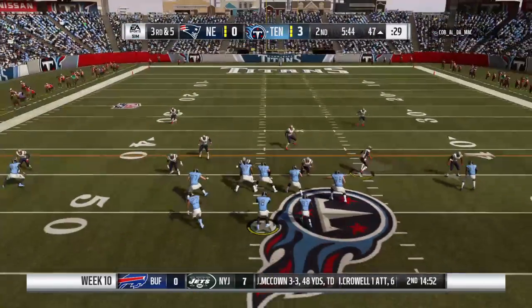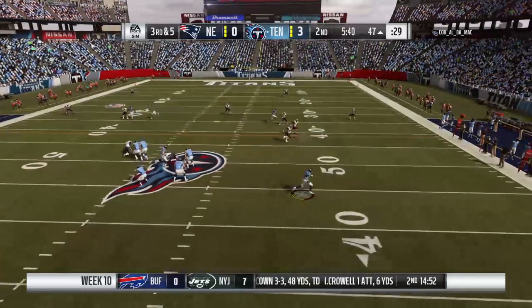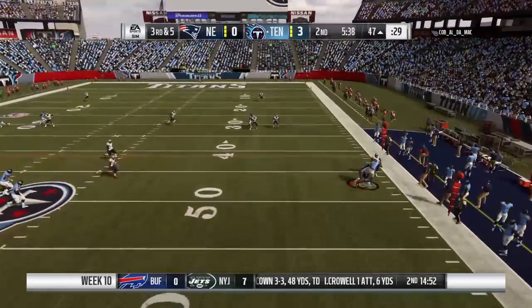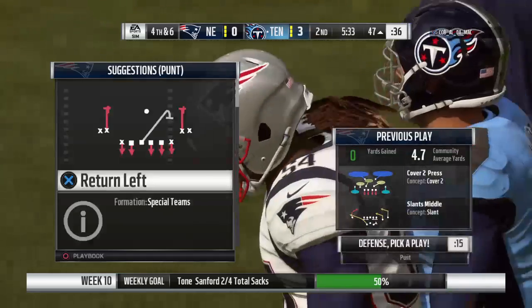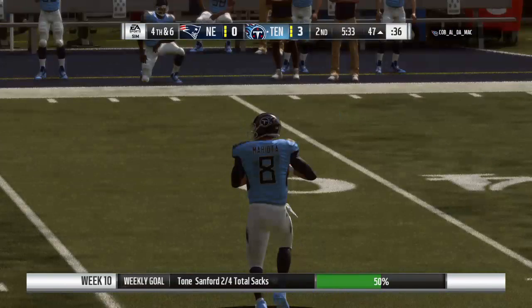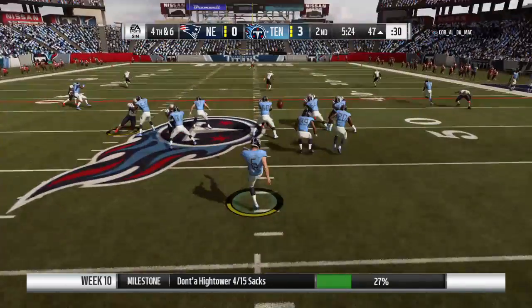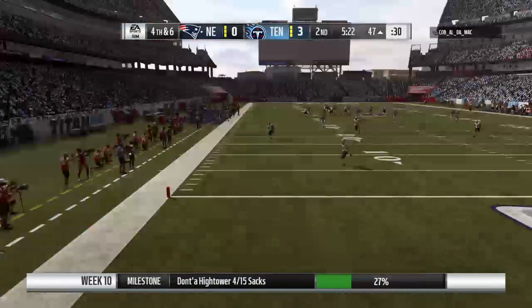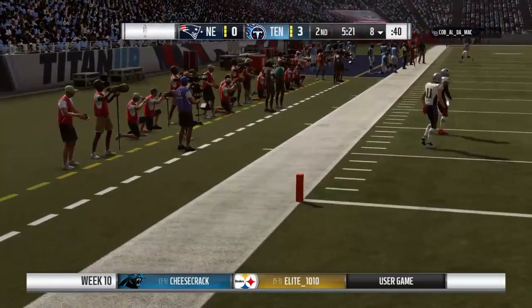Mariota from the gun on 3rd down. Escaping the pressure right. The Pats are going to get there. Down he goes. Dont'a Hightower in there to drop him for a loss on the play. He was trying to keep his eyes downfield. Nobody came open. He's trying to do everything that he had been taught, right? Every bit of the technique. But if no one's open, there is no technique except make sure you hold on to the ball as you go to the ground when you're getting sacked.